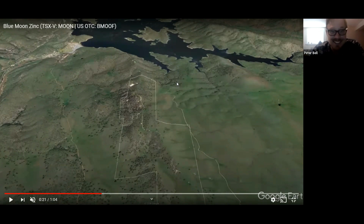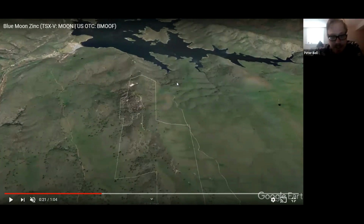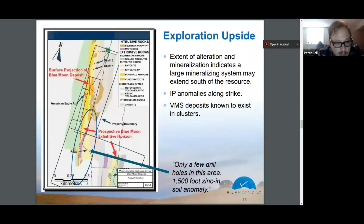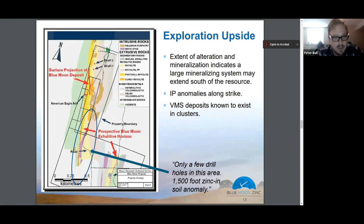Yeah. Like I mentioned, that's where you start talking multiples of Blue Moon, and it changes the dynamic of the project overnight. And the length we're talking about here is probably on the order of, not quite tens of kilometers, maybe 8 kilometers long, it looks like, in this view of the map, from north to south. I agree. That's a significant area, right? And a couple kilometers wide. That's a lot of place. You can fit a lot of underground mining and VMS districts.